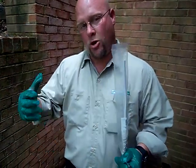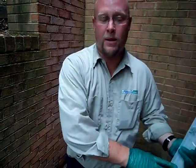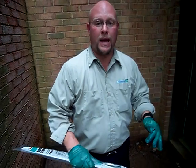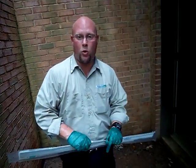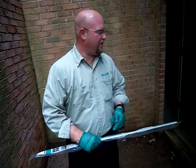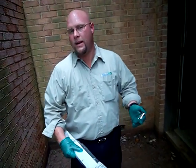In this situation, the homeowner wanted to do what he could inside, seal up all the entry points that he had, and that's going to work for him. And 9 times out of 10, we'll come back in a quarter, 3 months from now, we'll check, make sure everything's okay, and if we have to go to that next step, then we'll go to the next step.